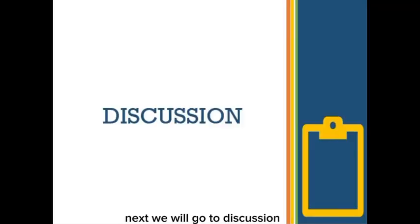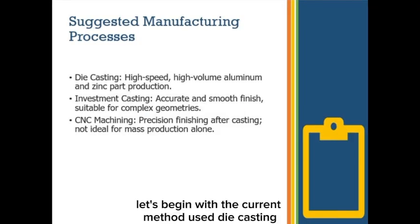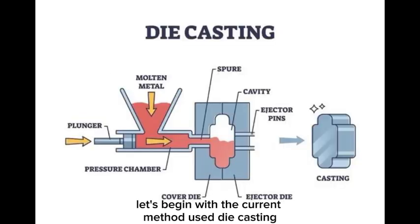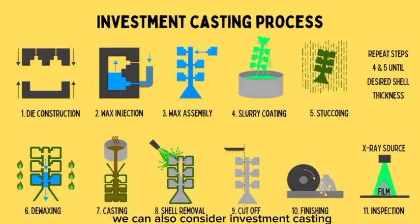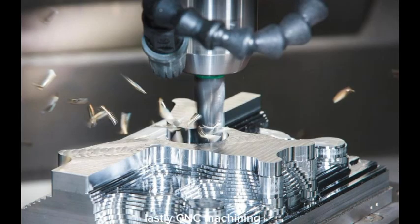Next, we will go to discussion. Let's begin with the current method used, die casting. This is a high-speed process ideal for producing aluminium and zinc parts in large quantities. We can also consider investment casting, which offers higher precision and smoother finish, though it is slower and more costly. Lastly, CNC machining can be used after casting for finishing or customization. It's very precise but not suitable for full-scale production due to cost.